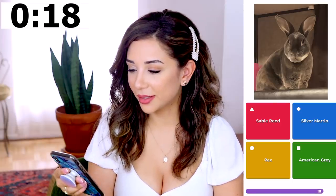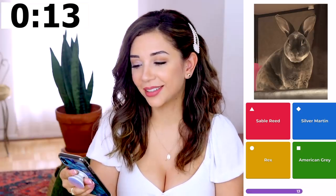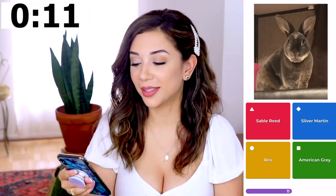What breed am I? Sable, Reed, Silver Marten, Rex, American Gray? I'm gonna go with Rex just because of the coat.